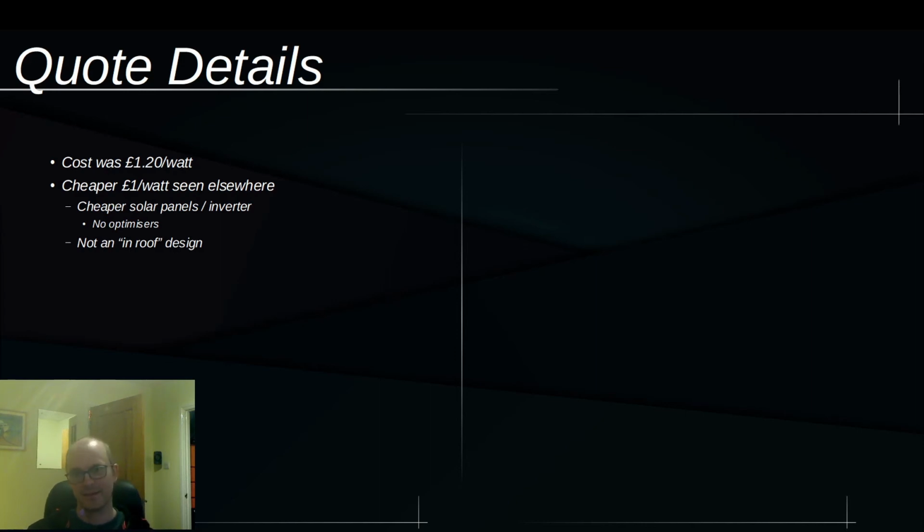Now, you can get £1 per watt quotes elsewhere. You can get a 4 kilowatt solar panel array installed for about £4,000. Sounds cheap, but you get cheap. So you get cheaper solar panels, you get a cheaper inverter, you don't have any optimizers, and it won't be an in-roof design.